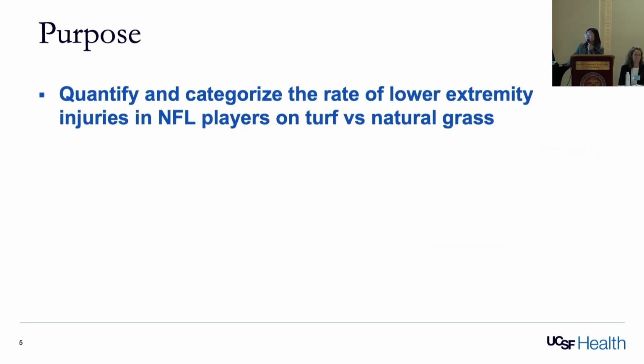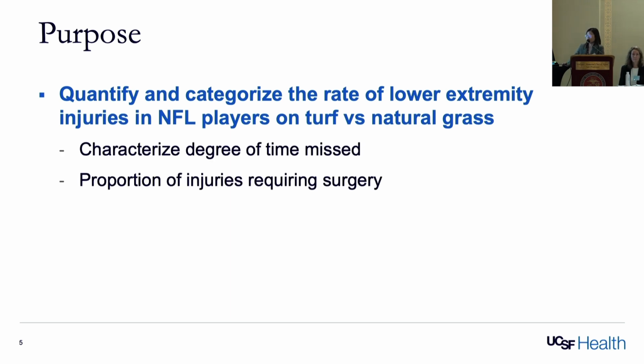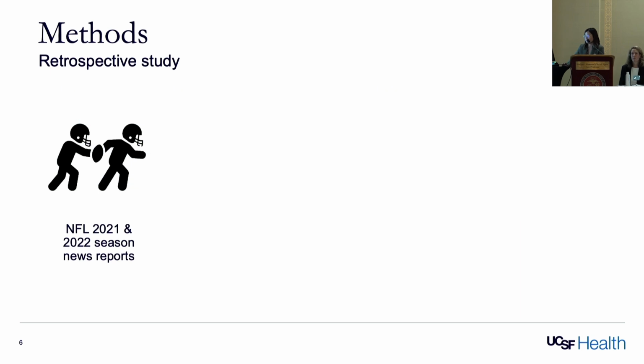So the purpose of this is to quantify and categorize the rates of lower extremity injuries in NFL players on turf versus natural grass. And we focused on lower extremity injuries given these biomechanical studies that propose this mechanism for increased injury. Secondarily, we wanted to characterize the degree of time missed due to these injuries to give us a proxy of the severity, and similarly, the proportion of these injuries that ultimately went on to surgery.